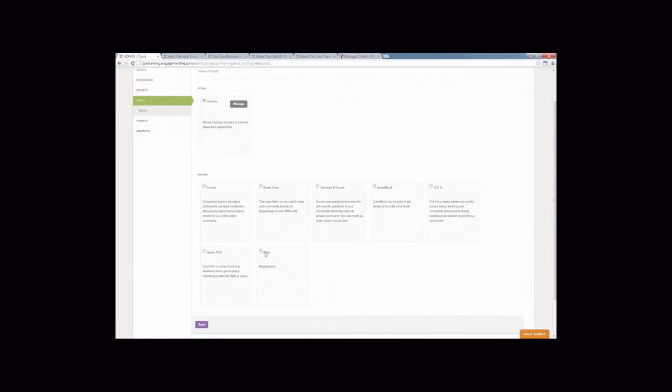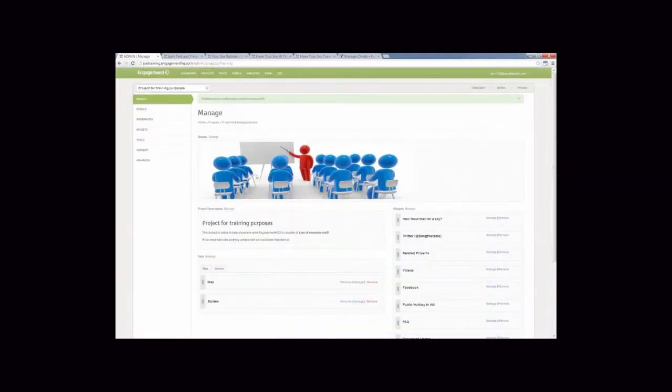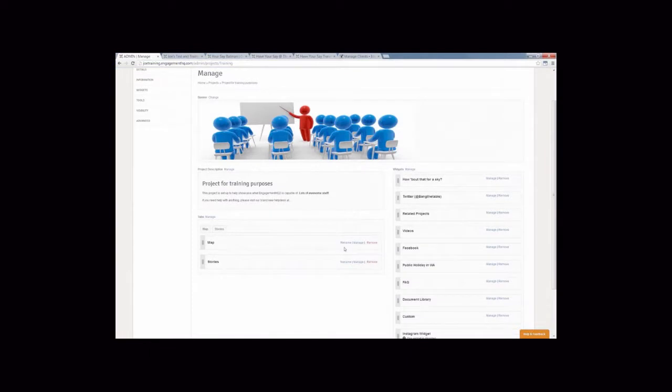So I want to enable the map, which is down here. I simply tick the box, click on Save, and that will get me back to our Manage Projects section. And in here, you can see now the map has been added. So from here, firstly, I could rename the tool if I wanted to. Or I can go straight into the Manage section, which I might do.